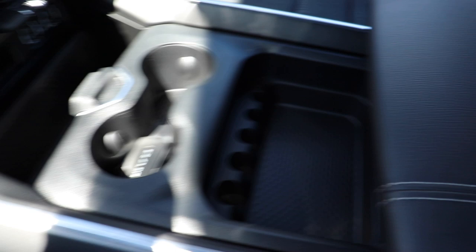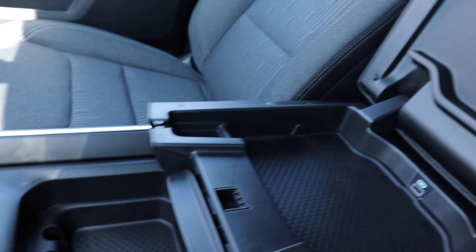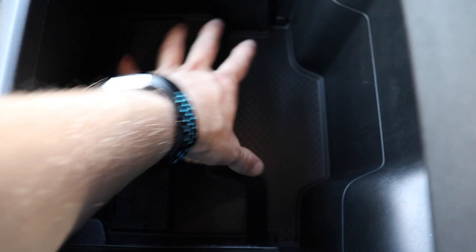Really nice soft leather armrest. It is a tiered storage, so the shallow tier is going to have a USB port as well as a dimple for cord management. And the deeper portion is going to give you access to the center storage tray. Now, for 2020, this portion right here that is sunk in is new. On the previous models, this whole portion was flat. So you do get slightly more storage with the 2020 variant.